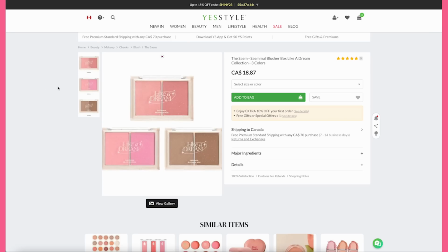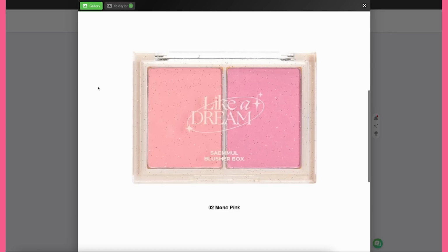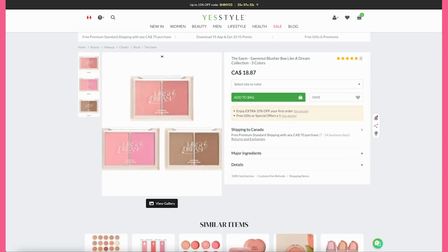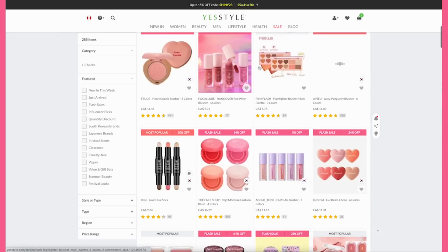And these are the Blusher Box, Like a Dream collection. Oh no, that's the outer packaging. I was like, that looks like a glitter bomb. It looks fine. I'm not as enticed by these ones. Okay, I think that's good for blush as I continue scrolling. Yeah, I think I'm good.